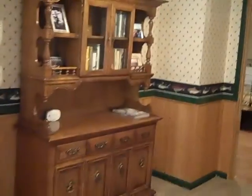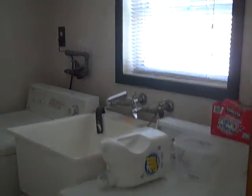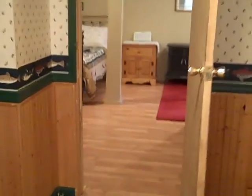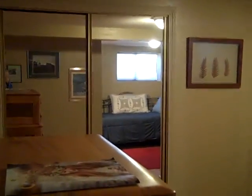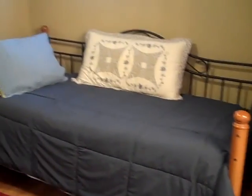This is a pine queen sleigh bed. More great books. Another entrance. And a closet here. This is the laundry room with a washer, dryer, and a wash basin. And back here, a large room that has a large closet, large dresser, fantastic antique Victorian brass and wrought iron bed. Some nice artwork here too. And also a trundle bed, twin bed.